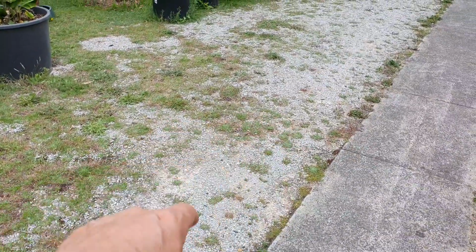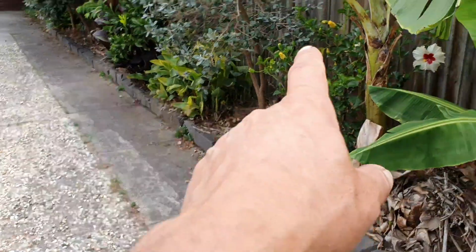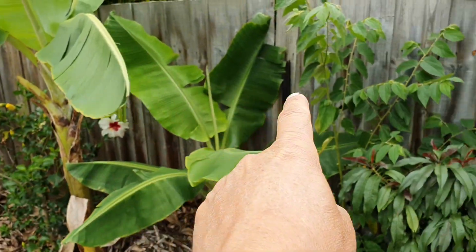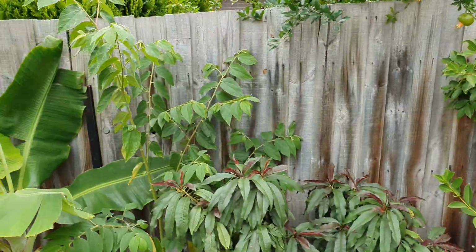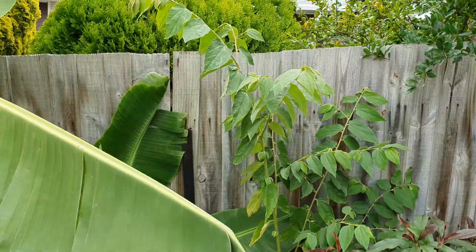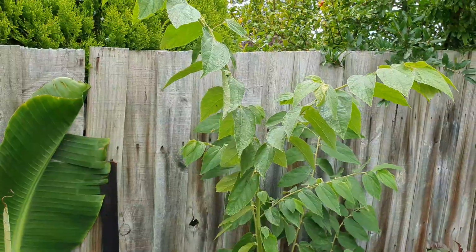They won't work. Even in summer they won't work. They need protection. See the fence? The fence right there, that's the key. Or a brick wall. I don't know why, but that's just how they are.